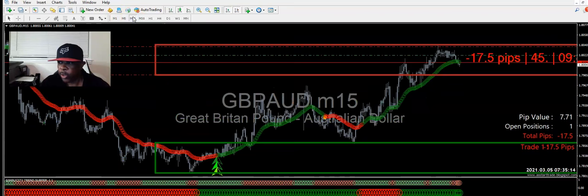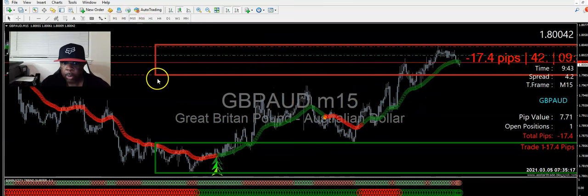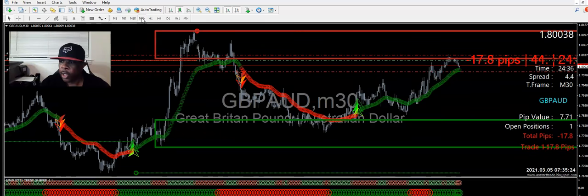Now, this is a little over my risk reward, but we'll see. But you know what? Here's what you do. Let me teach y'all something. Whenever you're looking at a trade, I'll leave this one running just for the sake of argument.